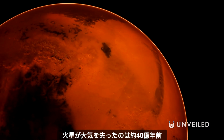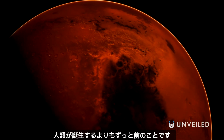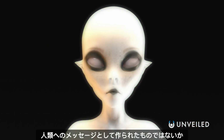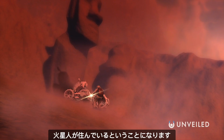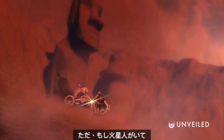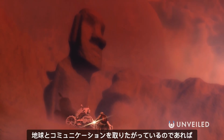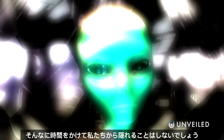Mars lost its atmosphere roughly 4 billion years ago, when Earth was still in its infancy, and long before humans appeared. So that means either the face on Mars was not constructed as a message to humans, or that there are still Martians living on Mars despite its inhospitable nature. Suffice it to say, if Martians were there and wanted to communicate with Earth so badly that they set about building a statue bigger than the pyramids, they wouldn't spend so much time hiding from us.